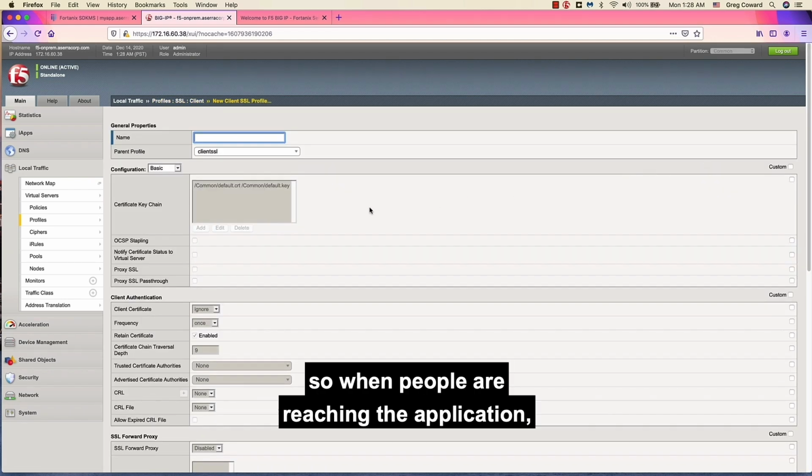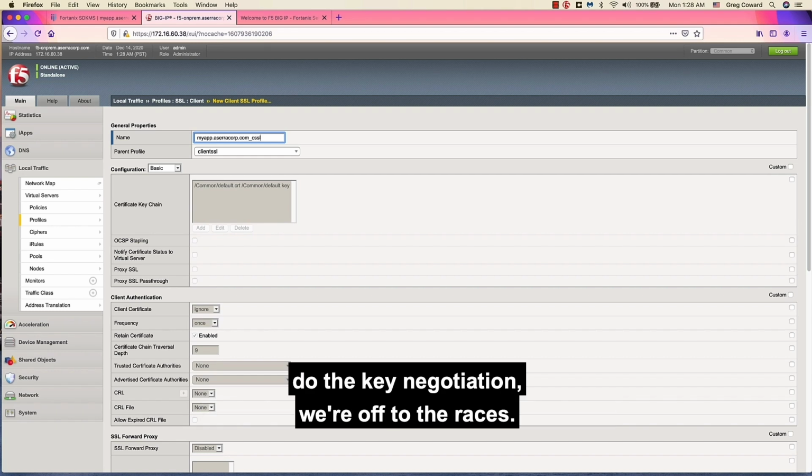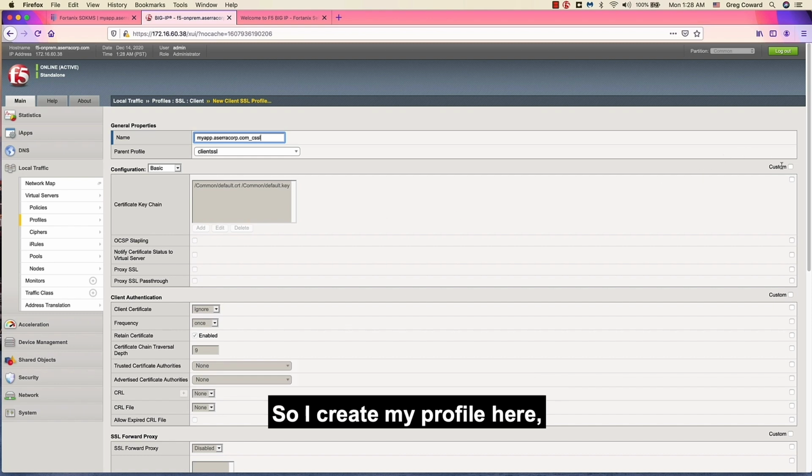This is the profile that's associated with my virtual server. So when people are reaching the application, they're going to hit our virtual server. They're going to get the certificate and key, do the key negotiation. We're off to the races. So I create my profile here.